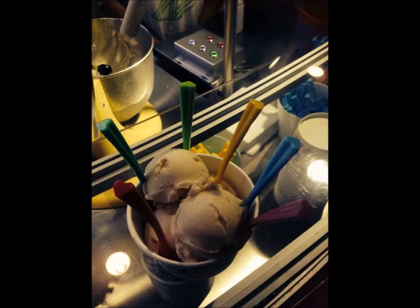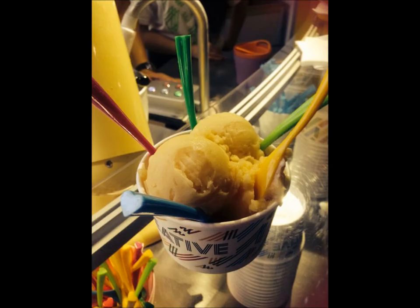What better treat on a hot summer's day than creamy, cold, delicious ice cream? Well, unless you grew up with a dairy allergy like I did, then you may be filled with memories of upset stomachs and hives. I ate it anyways. I mean, what child could resist?